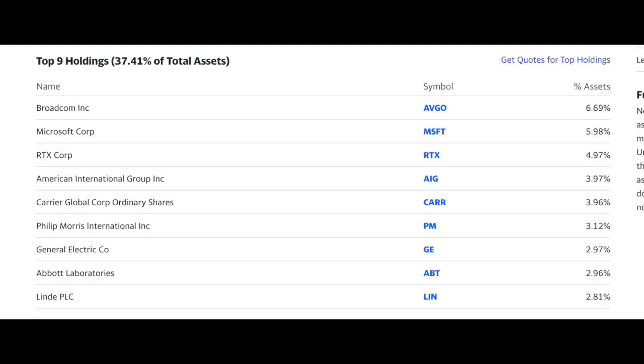What are the top holdings for this ETF? Now, it's funny because the name is Dividend Value ETF, but what are the top holdings? They're Broadcom and Microsoft at 6% each. RTX is about 5%, Carrier 3.8%, GE 3%, Meta 2%, Abbott Laboratories 3%, AbbVie 2%. What's really interesting for me is right off the bat, I saw about 6% designated to tobacco stocks, BTI 2.76%, Philip Morris 3.12%. So this has got those tobacco stocks. I kind of feel better now just seeing that in this ETF as far as my BTI is concerned.